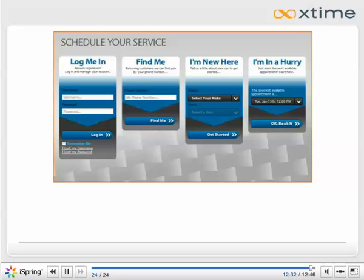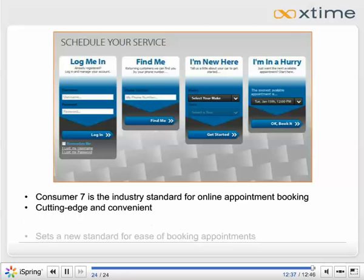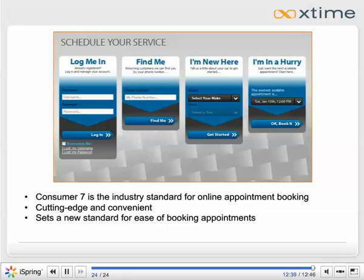And that's how easy it is to use Consumer7, the industry standard for online customer appointment booking. Consumer7 sets a new standard for ease of booking appointments. Register now and book your next service appointment online.